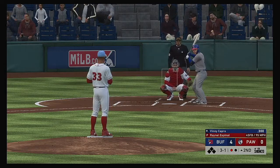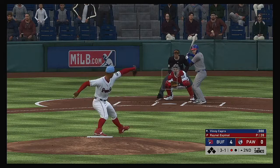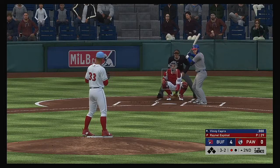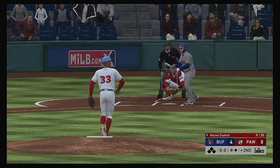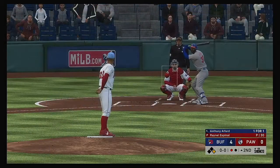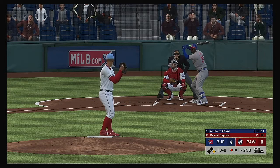3-1. Hit down the third baseline, but this will wind up foul as he runs the count full now. Something has to give. Here's the payoff pitch. And he misses here for ball four. Already two walks surrendered in his first couple of innings of work. So it's back to the top of the order now, and that'll bring up Anthony Alford.